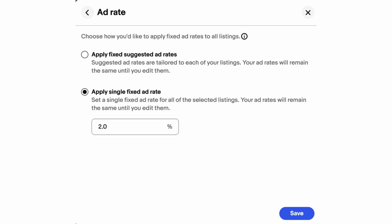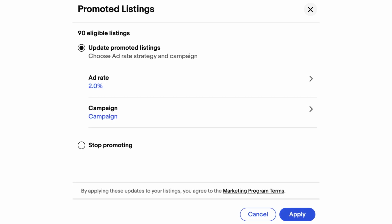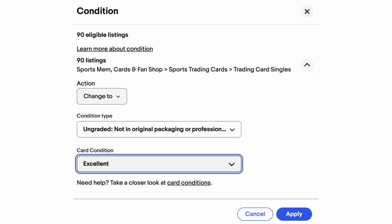And then you can go to condition. So check all of them, select condition. I put all of my cards under excellent now, just because I don't want condition people coming after me. Hey, the listing was excellent and you saw front and back photos. I feel like if it's below excellent, then yeah, we got an issue. So that will do your condition for all of them, so you're not manually going into every single listing anymore and changing this one aspect.